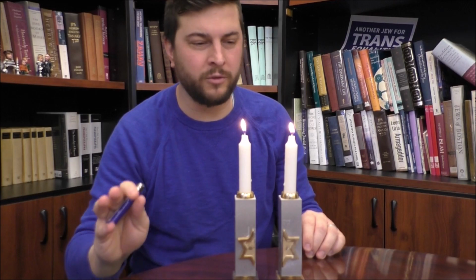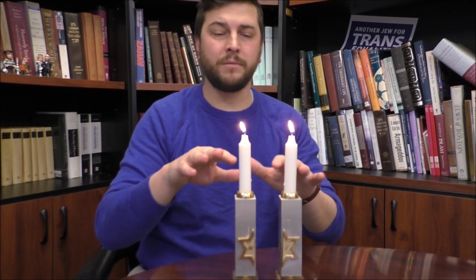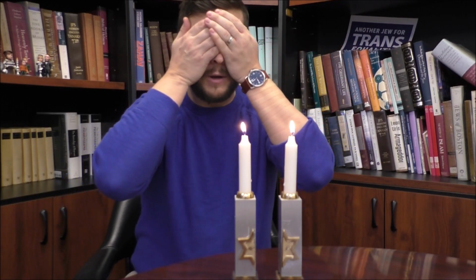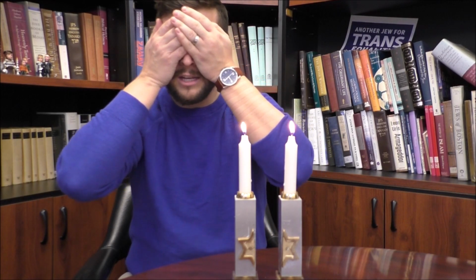And if the flame goes out, go ahead and relight it, just as long as you haven't said the bracha. If you said the bracha and the flame goes out, then you need to leave it as is. So once our candles are lit, we wave our hands 3 times over the flame, and we cover our eyes. And while we're covering our eyes, we say the bracha. There are a few different tunes that we can use.